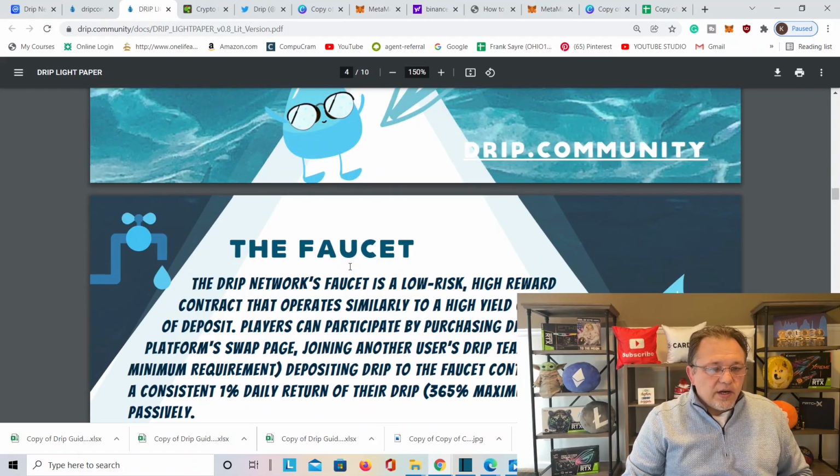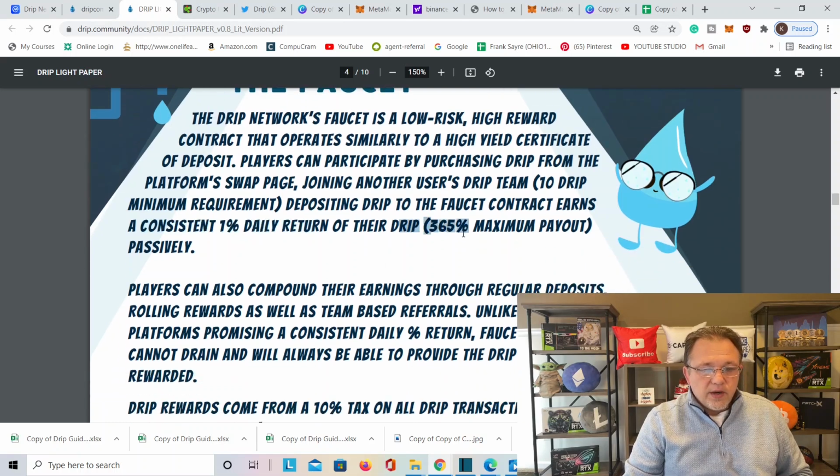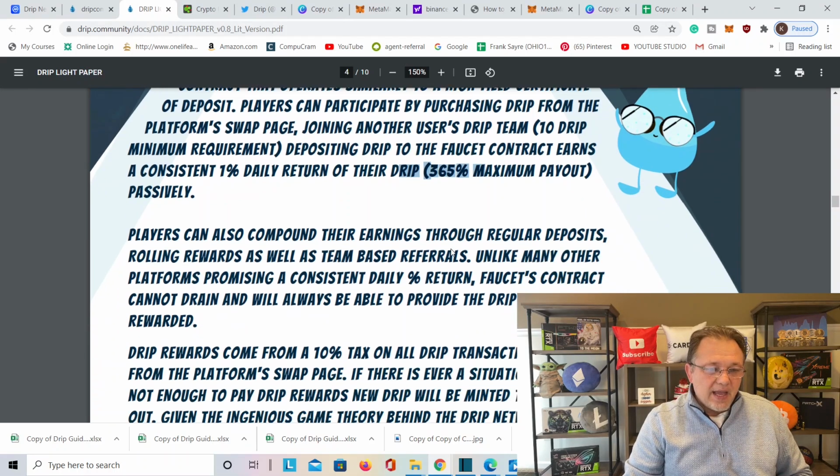All right, to start here, the faucet. The Drip Network faucet is a low-risk, high-reward contract that operates similar to a high-yield certificate of deposit. Players can participate by purchasing Drip from the platform swap, and join another user's Drip stream. Now, it says 10 Drip. They actually changed that. You only have to do 1 Drip right now. Now, what's this say? You'll get 1% daily return on your Drip for up to 365% maximum payout.